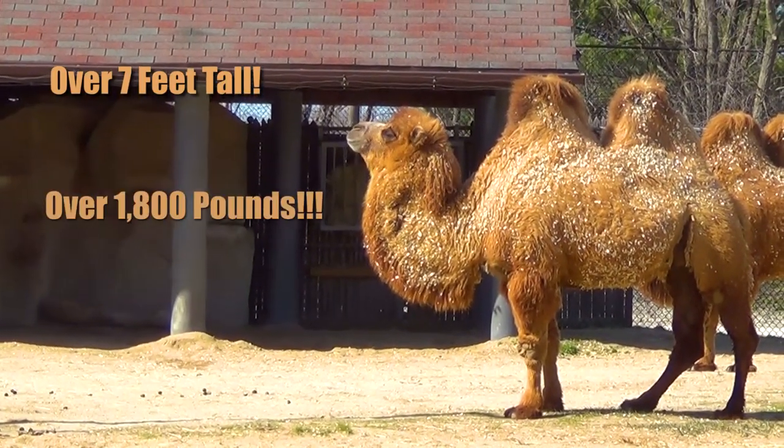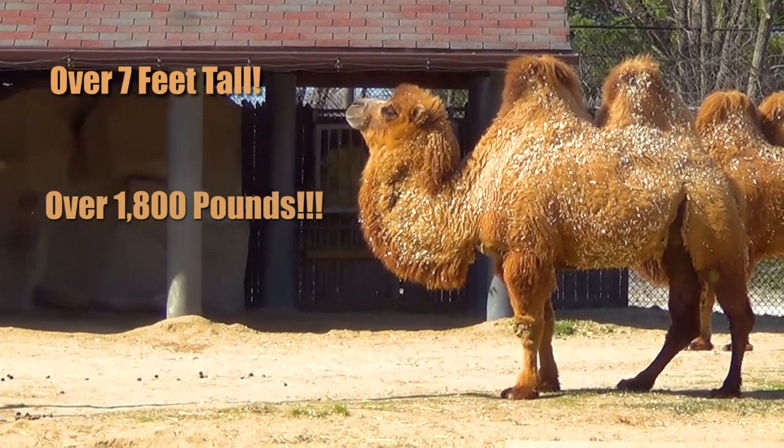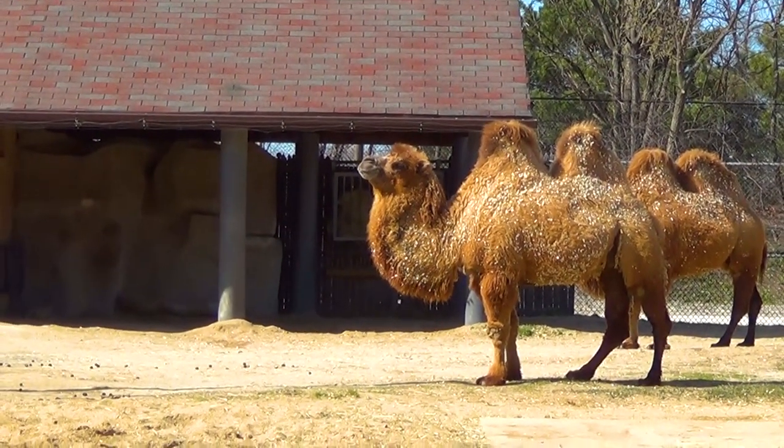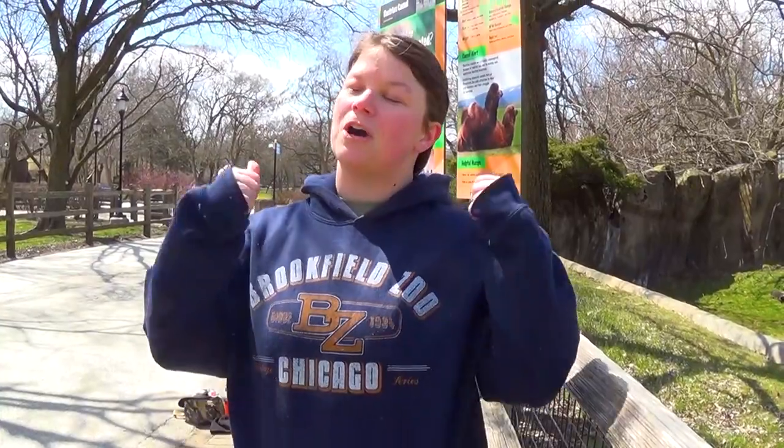Bactrian camels can grow to be over 7 feet tall at the hump, and they can weigh over 1,800 pounds. They are critically endangered, but zoos and nature parks are actually trying to help these guys out, and their numbers are steadily growing, and they're on the rise, which is awesome.